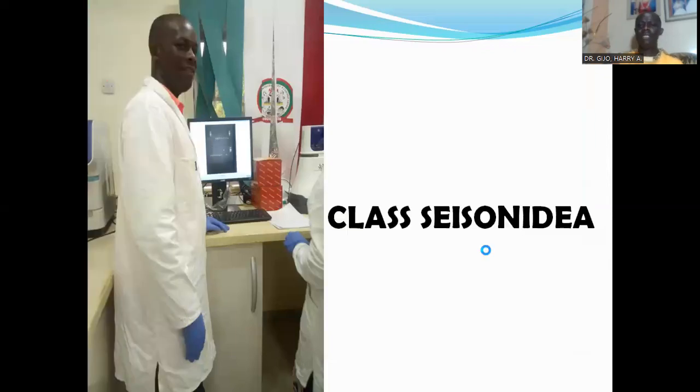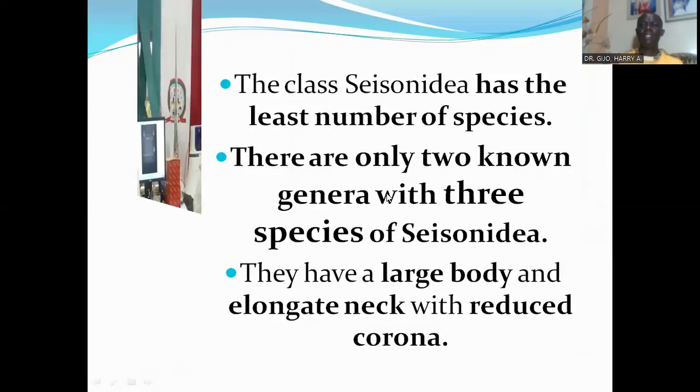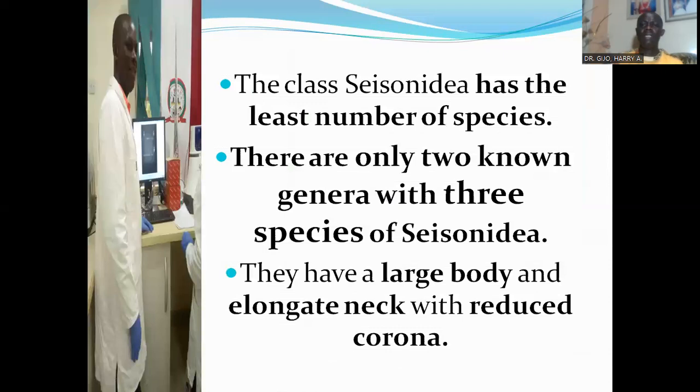Now we want to look at the class Seisonidea. The class Seisonidea has the least number of species. There are only 2 known genera with 3 species of Seisonidea. They have a large body, an elongated neck, and a reduced corona.